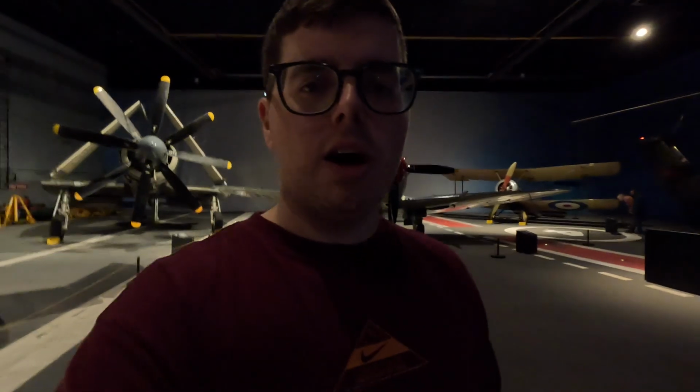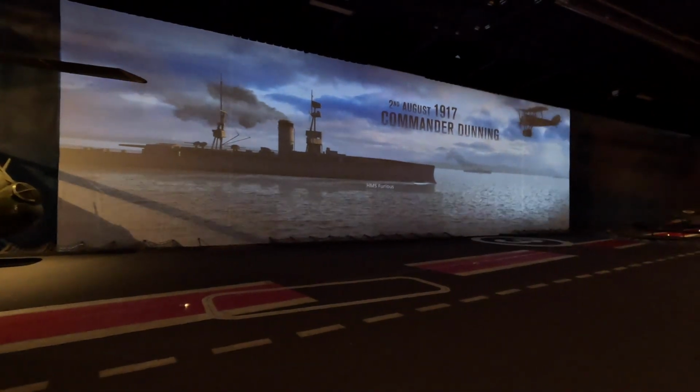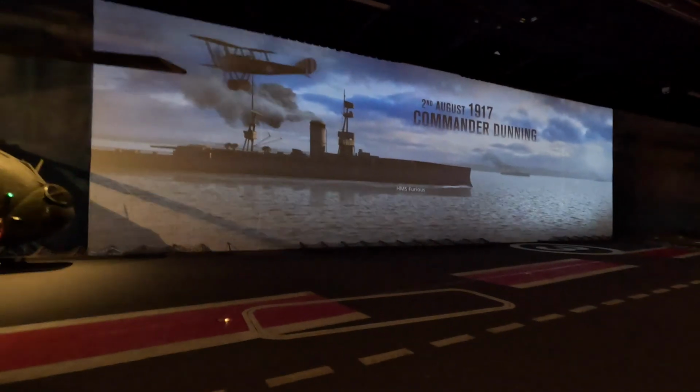So you've got your mock aircraft carrier to the side, and you've got loads of different aircraft that would have worked and been in service on this aircraft carrier through the years. You have a good variety of aircraft in this exhibition. You have a Sea Harrier, a Phantom, and a Blackburn Buccaneer, which is pretty cool. Not actually seen one of those properly before, so it's good to see. Not to mention the old Westland Wessex, which is used as a front door to this exhibition, which is probably one of the coolest things I've seen.